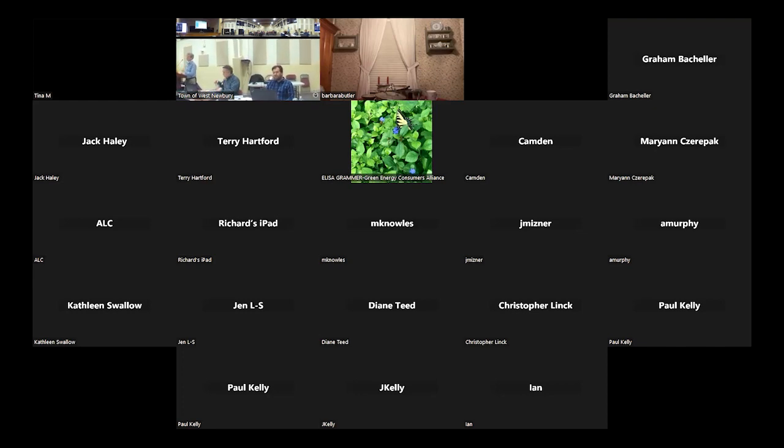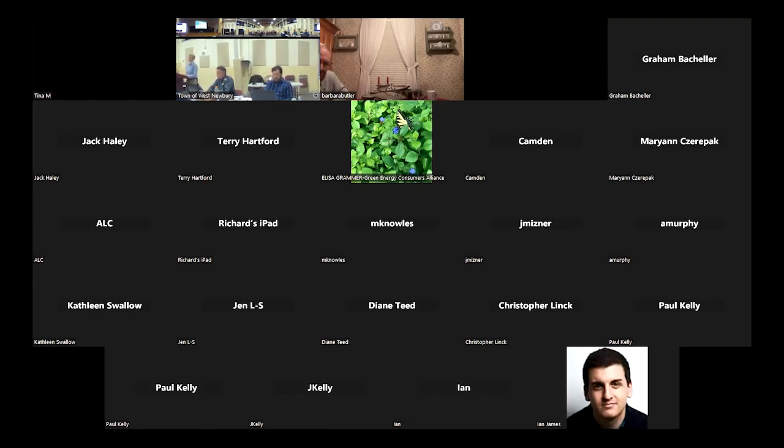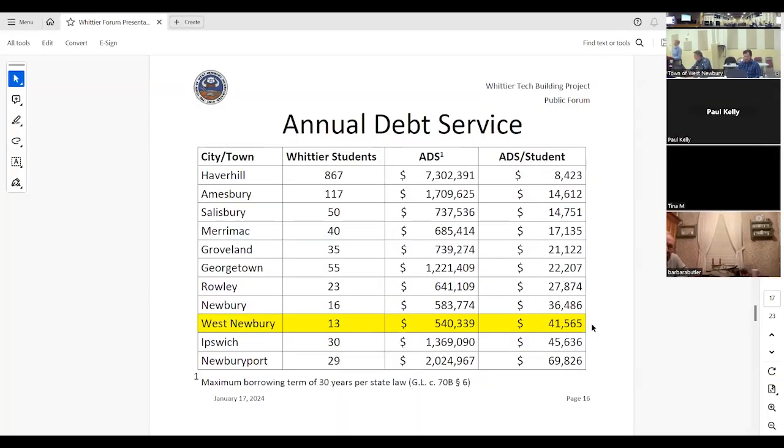Now, let me just get to what I was trying to figure out in mathematics. If the project with West Newbury is going to be $16.2 million over 30 years, and you divide the 16.2 million over 30 years, I think the number is coming in at $540,000 a year. You divide that by the 13 students that we have, and that is roughly $41,568 and 39 cents.